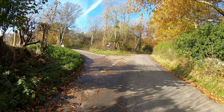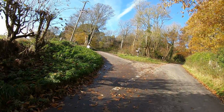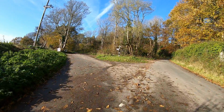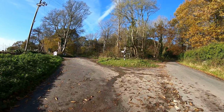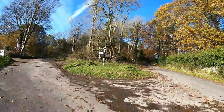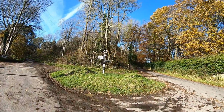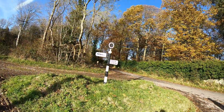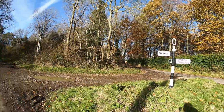So Steve and I are at this crossroads here. Cynthia's behind us. She got very excited just now. She spotted some sheep. But Steve and I were saying about the views we might have. And we've got this signboard post here, Pitshill, Lurgashore to our right, and then back into Upperton and Tillington.